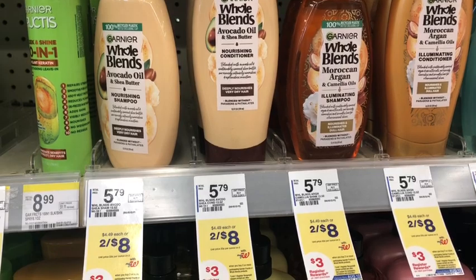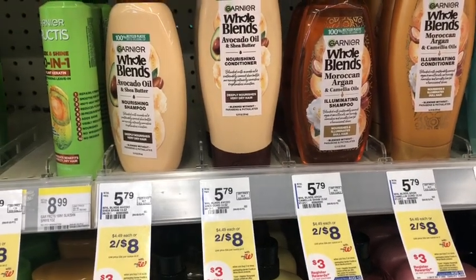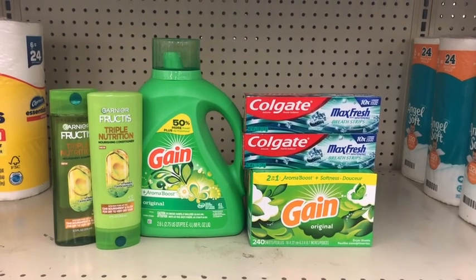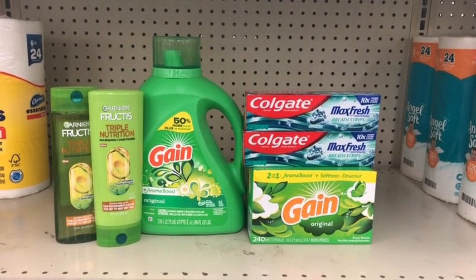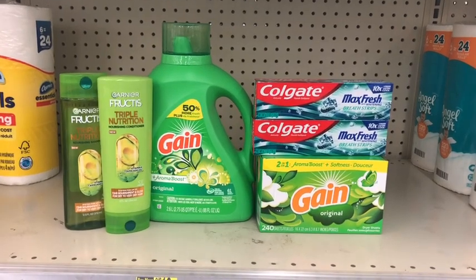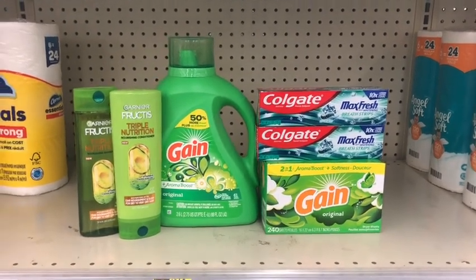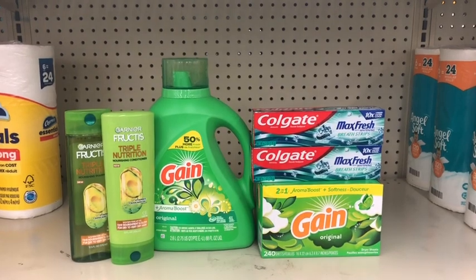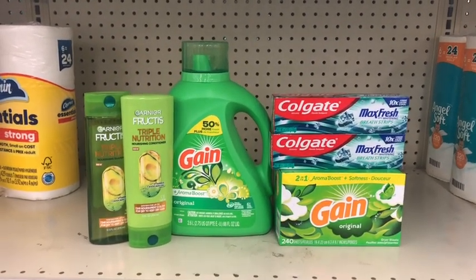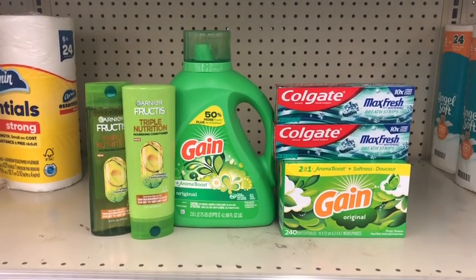Or if you don't want to do the Fructis, you can do the whole blends, but you would have to do them in separate transactions. So here's what I'm going to pick up for my spend $22, get $6 in Walgreens cash booster. So the total for all these items comes up to $35.98. I'm well above that $22 threshold because I do want to use $10 in Walgreens cash.